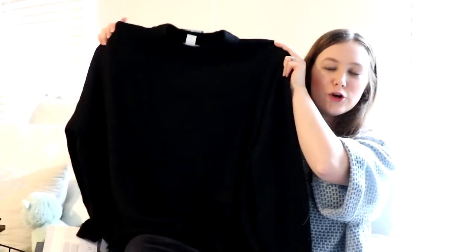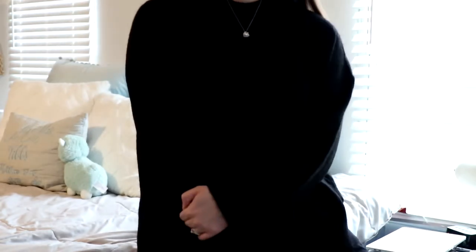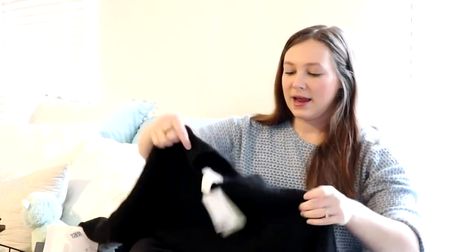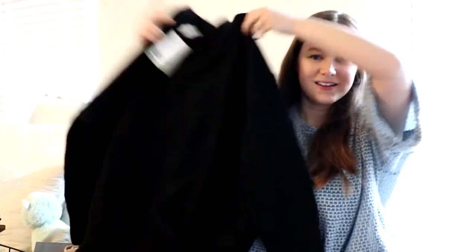So I got three sweaters and one sweater vest. The first sweater is this black one. It's super, super soft. And, what's it made out of? Some polyester. And then the other, I think, is cotton. But I don't have, like, black sweaters. I have maybe one that I got like 7-8 years ago, so I wanted to get a new one, and it's kind of like that mock neck look.